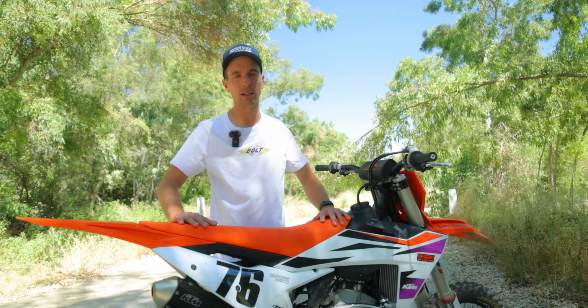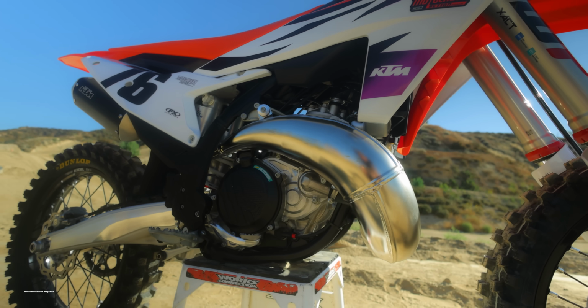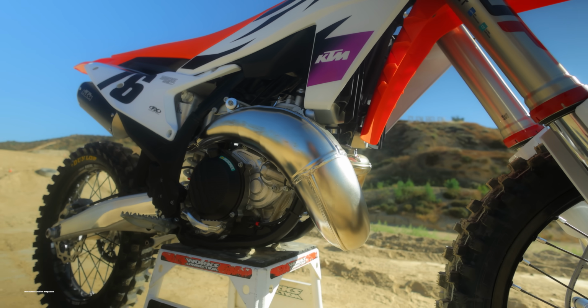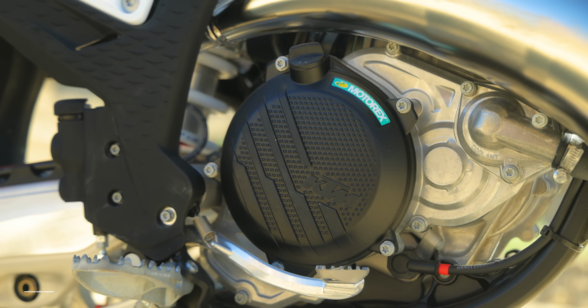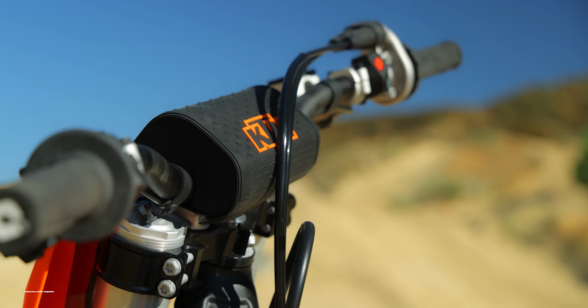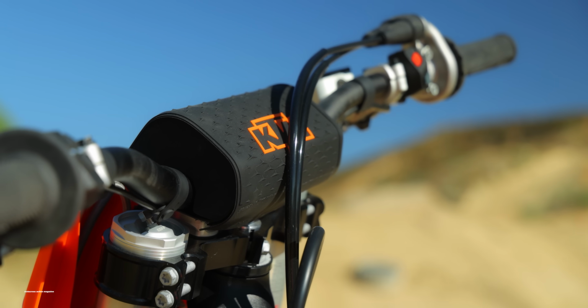Talking points about the 300 is the engine and just how smooth and fun it is to ride, but it also comes with two maps. It doesn't have quick shift and it doesn't have traction control, which you find on the KTM 450, but it does have map 1 and map 2, a white map and a green map.